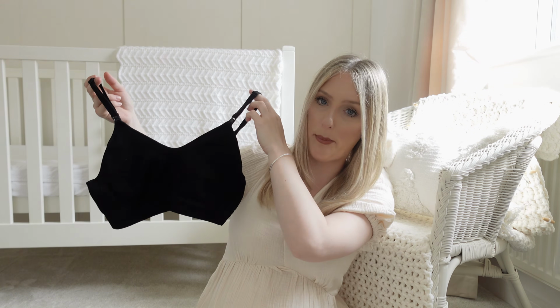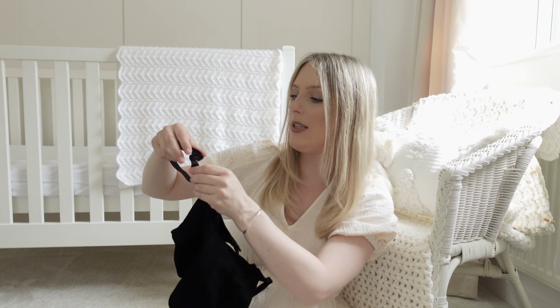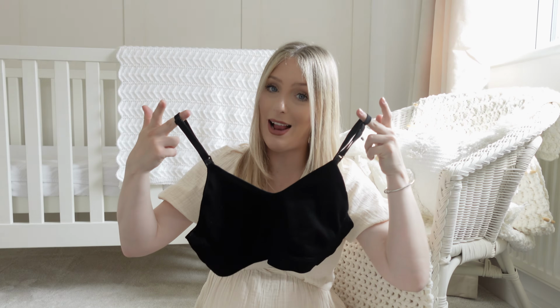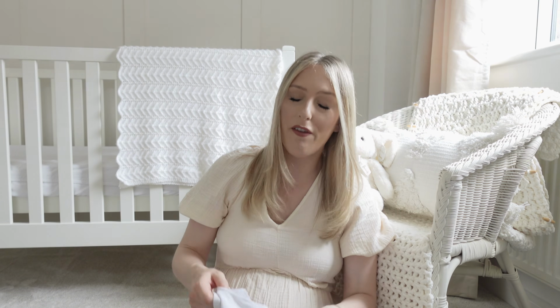So I've got my maternity bras. These ones again are specifically for breastfeeding because you can unclip them here. These were £8. They were a pack of 2. You get a black one and a white one, and again so affordable, so comfortable. I can't even tell you how comfortable they are. For £8 you genuinely cannot go wrong.